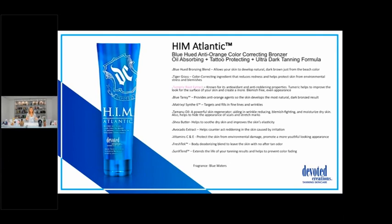So obviously men really do like that, because a lot of men usually have tattoos. They like that tattoo protectant. And then obviously it will have that Fresh Check and Sun Extend in it as well. Fresh Check is just going to be deodorizing, and then that Sun Extend is what is going to prolong the last of your tanning results. The fragrance is Blue Waters. It's really masculine. I love it. It's really like a fresh masculine scent. So yeah, that is our Him Atlantic, our new Him lotion.